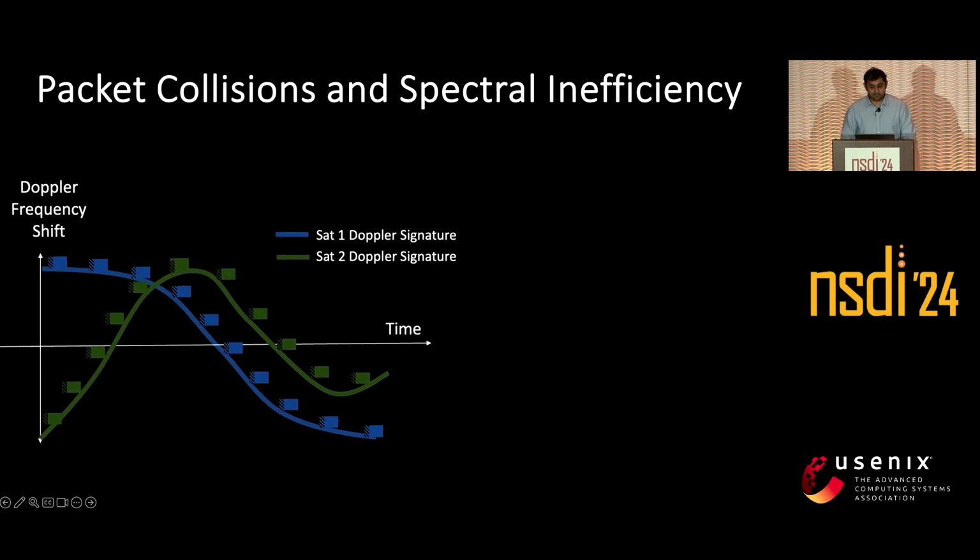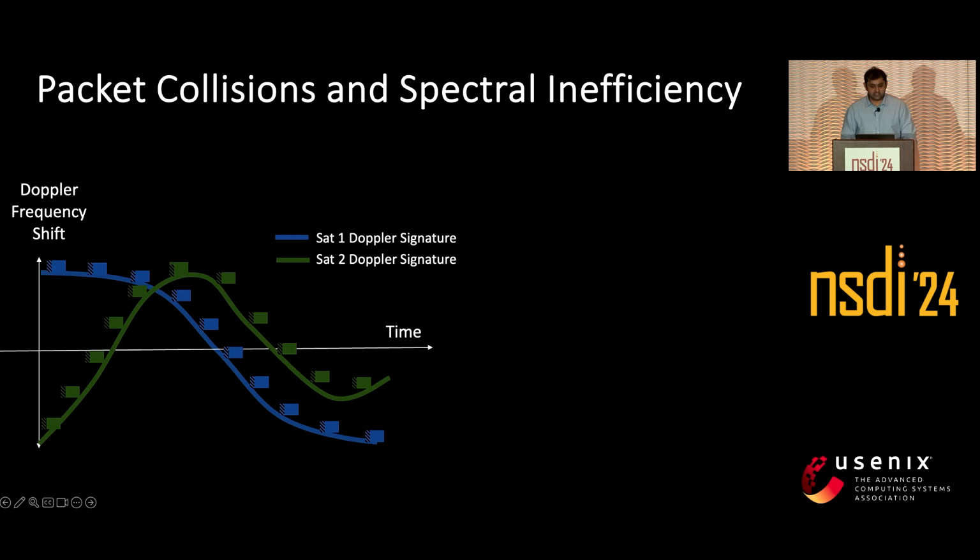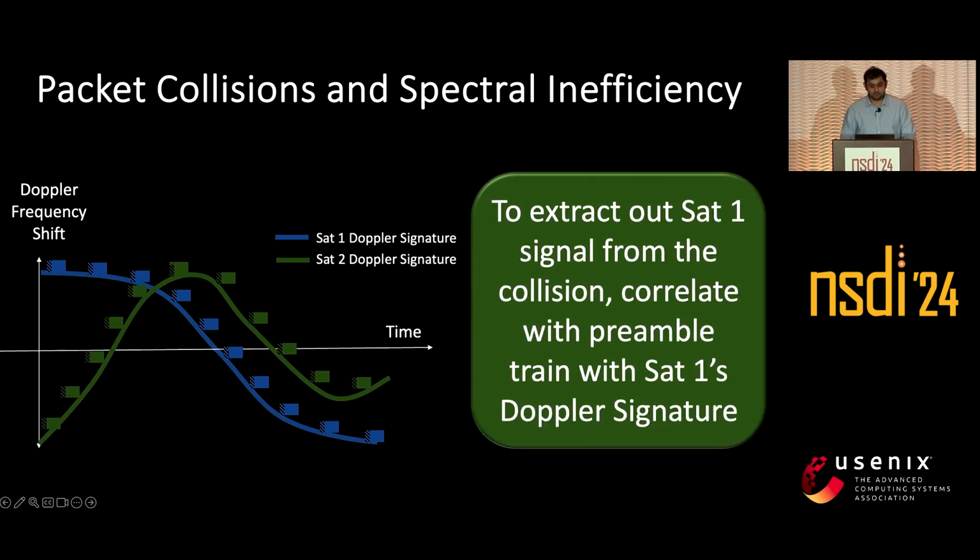So similar to how CDMA codes work, we can leverage these unique Doppler signatures and try to find the start of the blue packets by correlating with a preamble train that is shifted as per the blue Doppler signature. This is shown here in the orange preamble train. This way, the correlation score will be high when we align the preamble train with the start of the blue satellite signal, but it will be low for the green satellite signal since its Doppler signature is different.